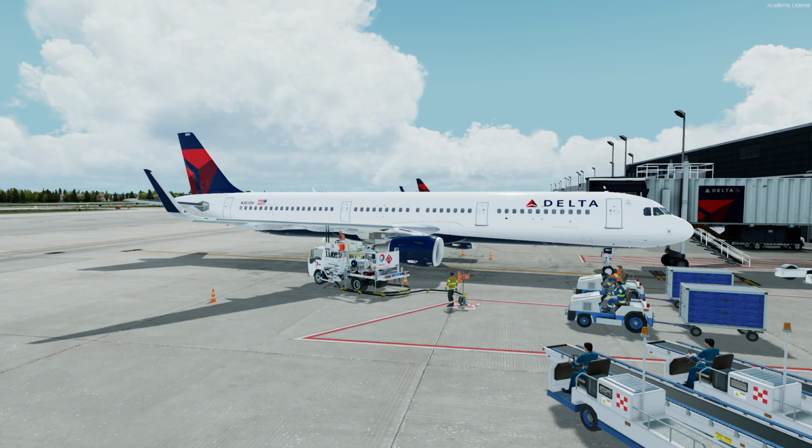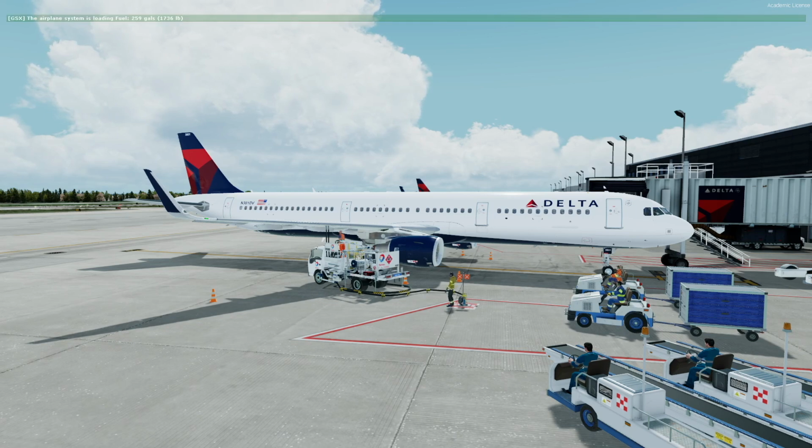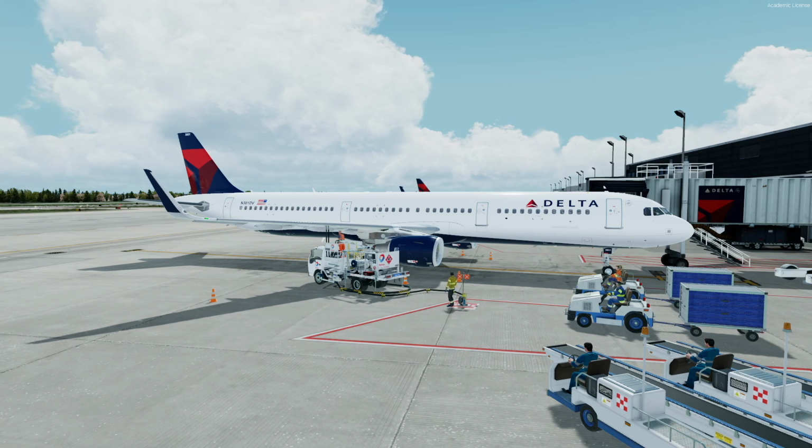Today we are in the A321 in the very beautiful Delta colors, and we are doing some American operation today, flying from Minneapolis, St. Paul over to Las Vegas. And I think this will be a pretty cool flight with the FSLabs Sharklets, around a 3-hour flight time. And I am very much looking forward to bring this plane across the United States.